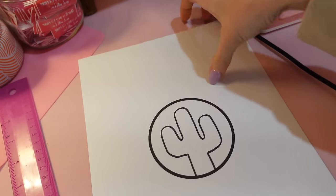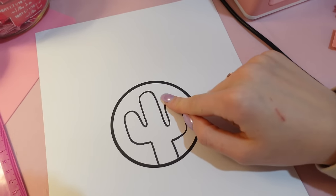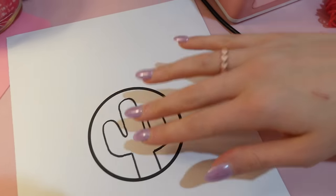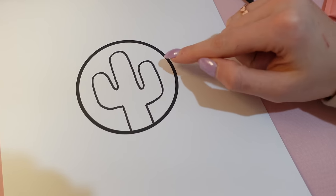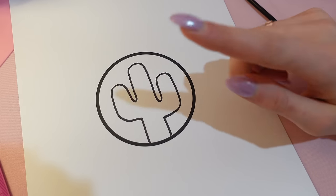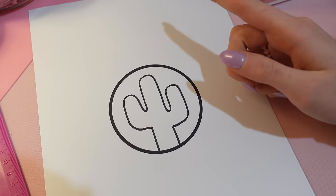Okay, so here is the design. I just need to cut it out. But I just posted a poll on my Instagram story asking if people wanted the green cactus with a blue background or green cactus with a pink background. I think pink would be super cute, especially with green. I would ask you guys the same, but I have a feeling that I'm gonna have already made a decision by the time this video is up.